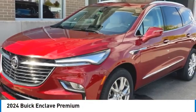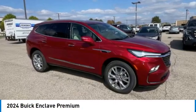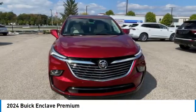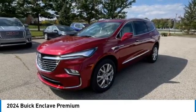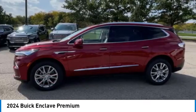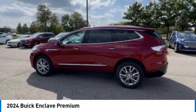You are going to love the 2024 Enclave. The Enclave offers 3 rows of seats, standard. Not only is it roomy and stylish, but Buick really did its homework on this vehicle. They did not cut any corners. This vehicle has less than 4,000 miles.